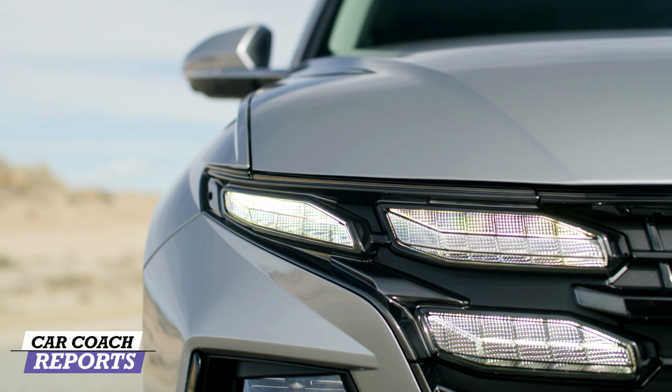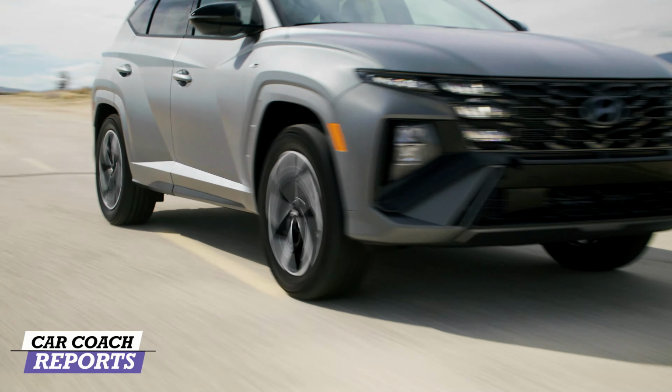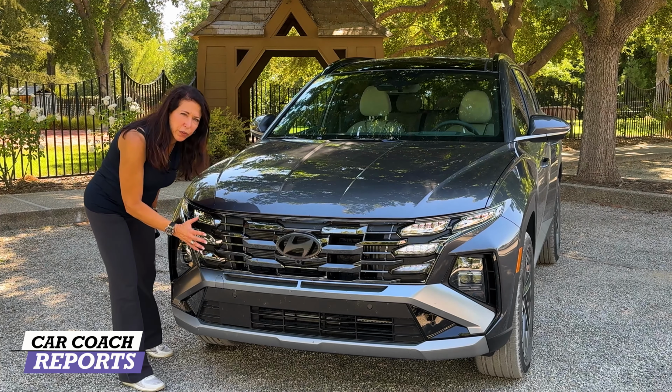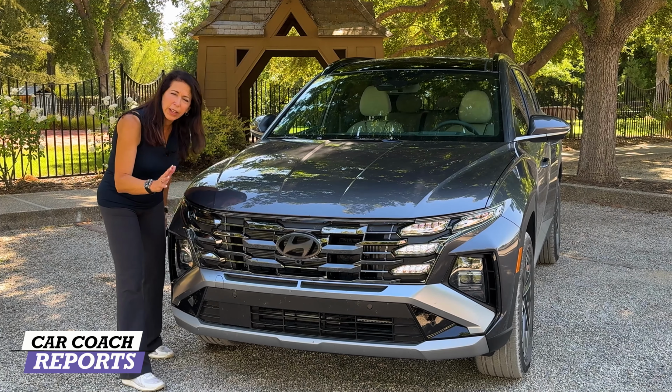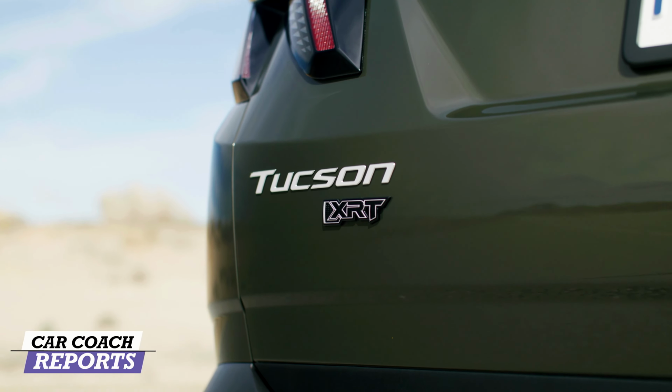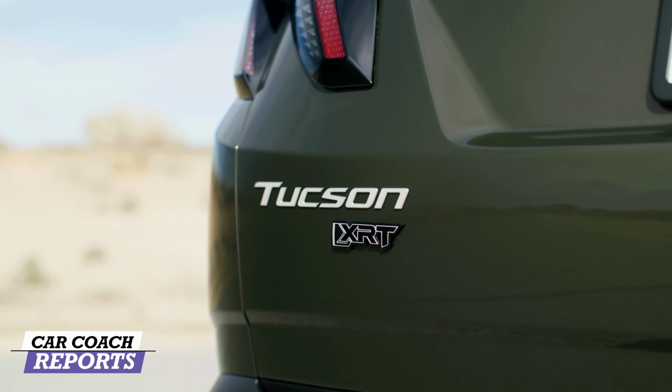The redesigned styling of the front is one of the first things you're going to notice. You'll note that the headlight design is still the same, but it's more integrated into the front grille. It's more modern. It still has that edgy appearance that people love about the Hyundai Tucson. What's new for this year is the XRT trim level and that sporty N-Line model.